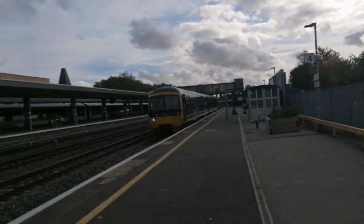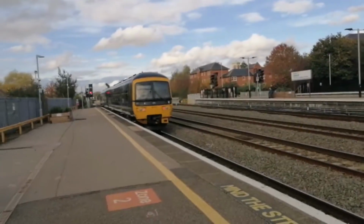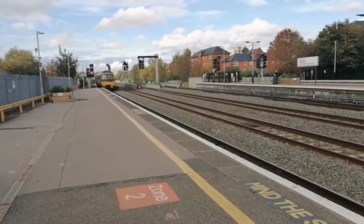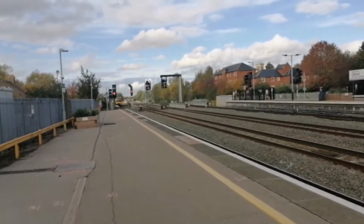165127. Excellent. So that 168 was on platform 2 actually. That's going to be doing a return service the other way towards Didcot Parkway.